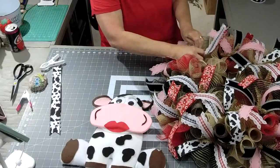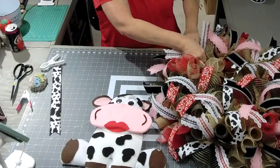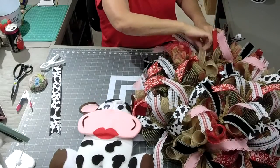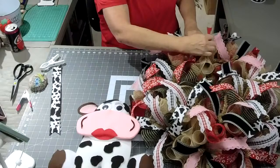Tomorrow we might be doing pigs. No, we're not. But I do love me a good farmhouse wreath.